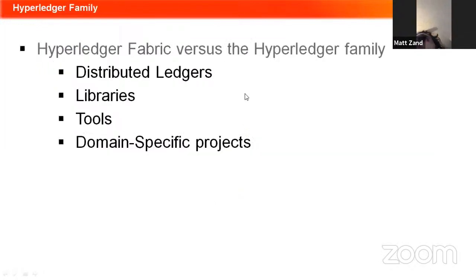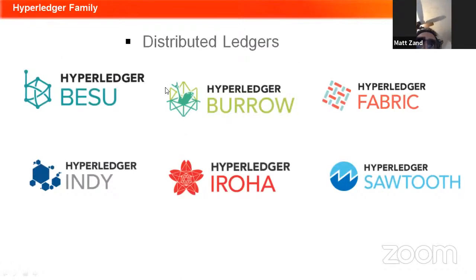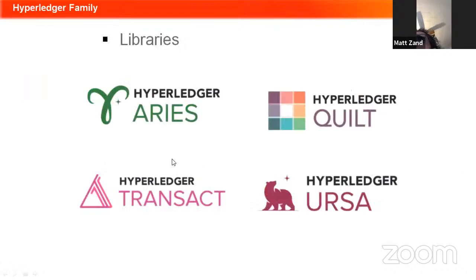Now, the thing about Hyperledger I was going to mention: we have one chapter in our book that talks about the Hyperledger family. Under its umbrella there are ledgers, libraries, and tools, each doing a specific project. Hyperledger Fabric is one of the distributed ledgers under the Hyperledger family. If someone is new to Hyperledger, I suggest you at least look at some of these ledgers and libraries that the Hyperledger Foundation has under its umbrella.